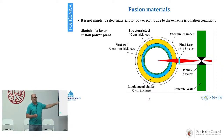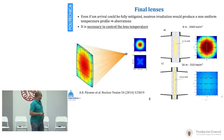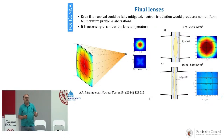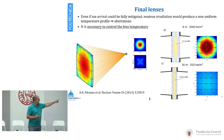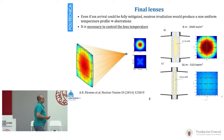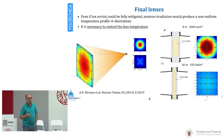Okay, as an example, I will put one transparency about that related to our work we did a few years ago, and then I go to the first wall. I said now, the lenses are subject to ion irradiation, X-ray irradiation, and neutron irradiation, to the extent that we assume we will be able to mitigate the arrival of ions with some kind of electrostatic divertor or whatever. But neutrons will reach the lens. This is the real lens proposed for HiPER, the laser fusion European project. And it's realistic. There are squares of 60 by 60 centimeters, and we realized that the temperature profile on the lens will not be uniform, just due to the neutrons.